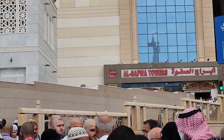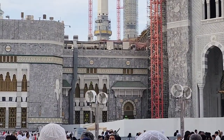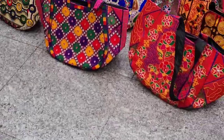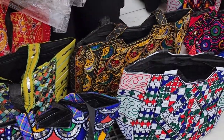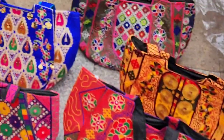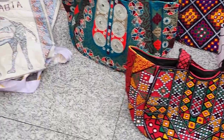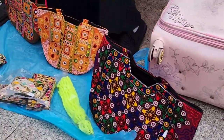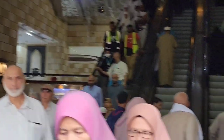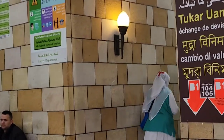Okay, so we'll be going inside the Al Safwa Towers again, which is right next to the clock tower, and it's across from gate number 94. As I'm going inside Al Safwa Tower, they have some ladies over here sitting and selling the bag, and they're beautiful. Here they also have the money exchange in case if you need to exchange the money.